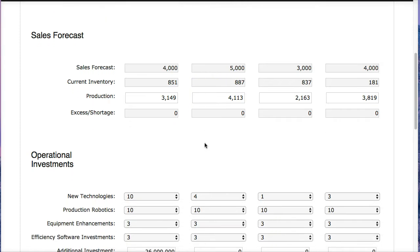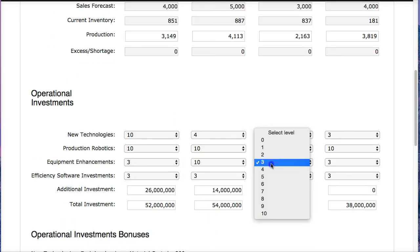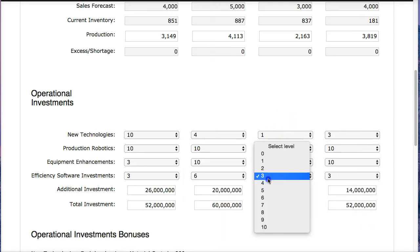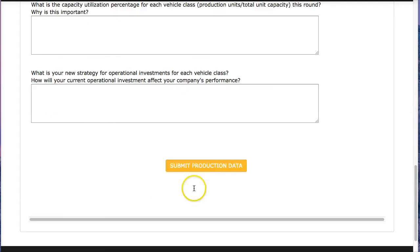And then I'm going to have to make some additional investments in my operational investments to help reduce the amount of cost for next round. So I'm going to make some investments here to get this investments up here. And then I go to my finance page.